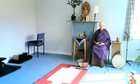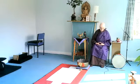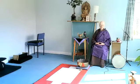how your feet and legs are resting on support, how your hands are resting on support. And maybe how your back is supported by the back of the chair. Notice your breathing, the air coming in and out of your nostrils.